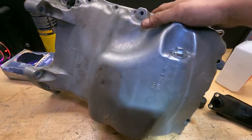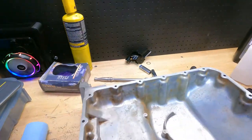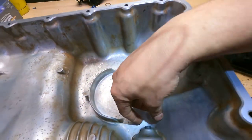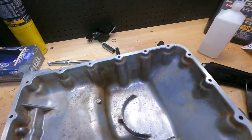Oil drain plug, I went ahead and torqued it down. I believe it was 29 foot-pounds, in case anybody was wondering about that. And I just went ahead and put a magnetic one over here. I've always used them. I like them. Kind of gives you an idea of where your engine is at.